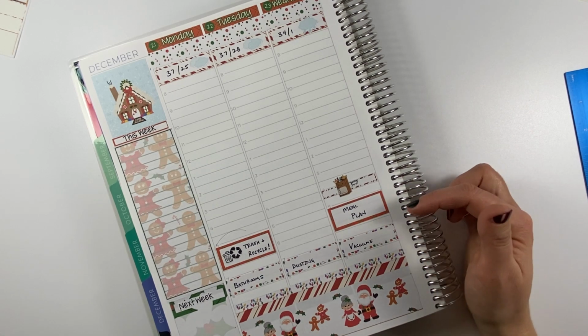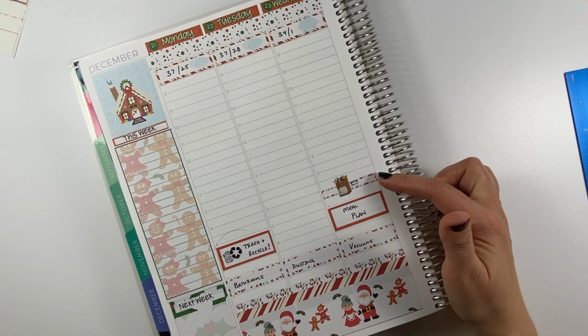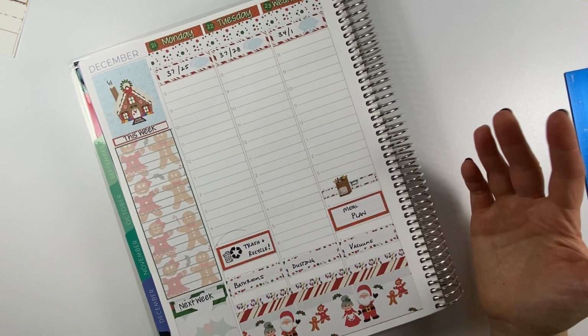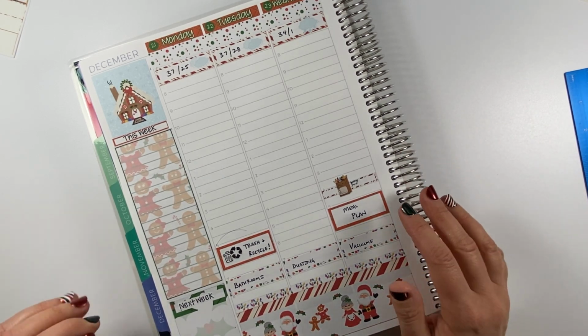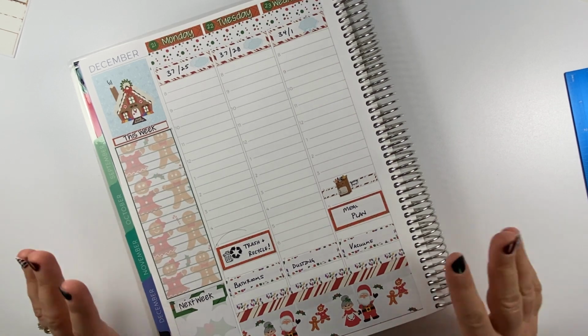That's probably backwards, right? I should probably meal plan before I grocery shop, but it's fine. This paper is removable. I might move it later, but right now I just don't wanna mess with it. So that looks fine. What else?